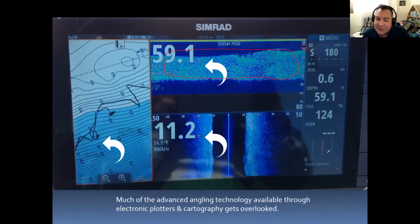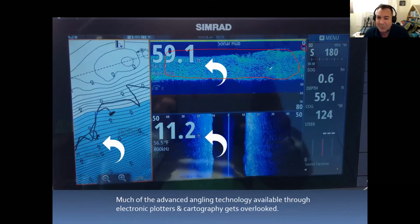Now, to reiterate what I said earlier, we were running a regular traditional down sonar in chirp, high chirp, so we wanted to get some target definition. We wanted to see what it is. And after running over bunker many times with the old Simrad, I know this is nothing but bunker.